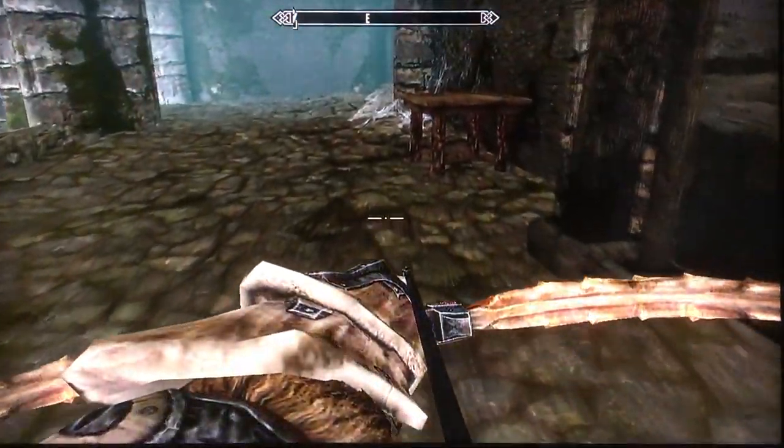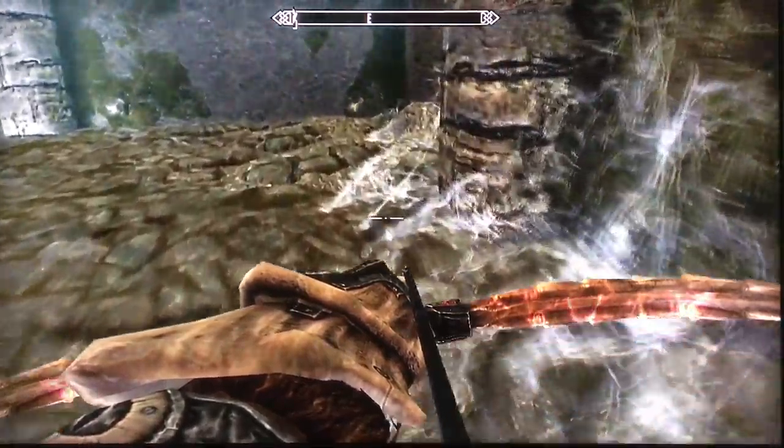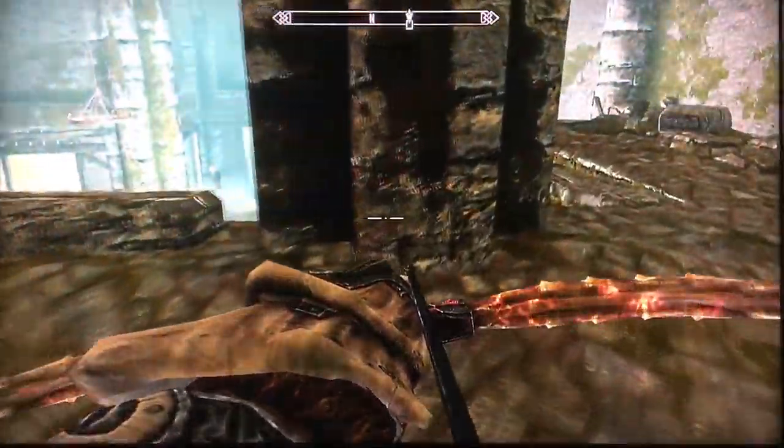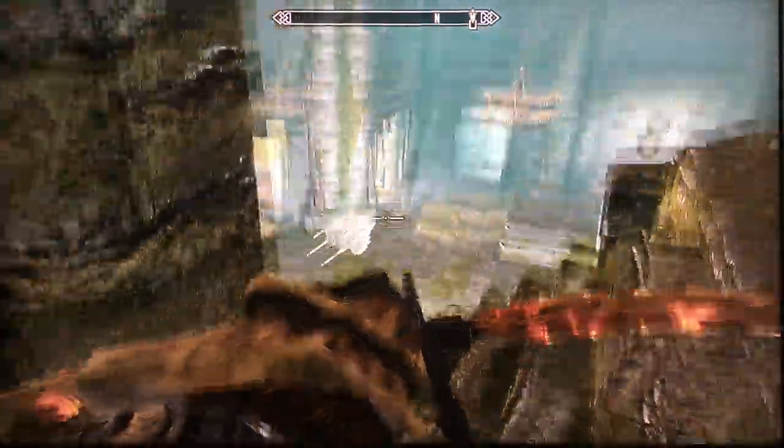Okay, this is where we meet the bad guy. I guess the master of creating magical spiders. He's kind of creepily down there talking to spiders.